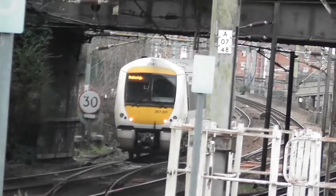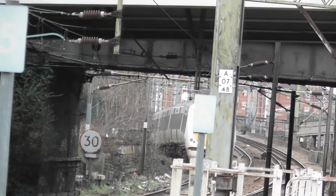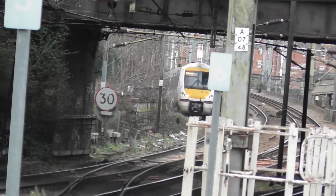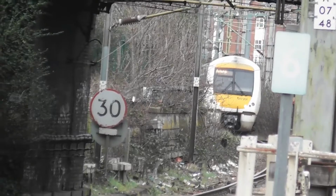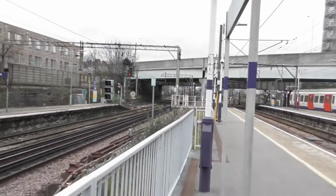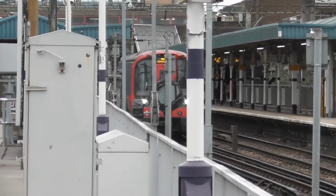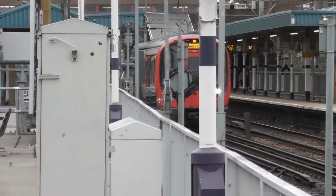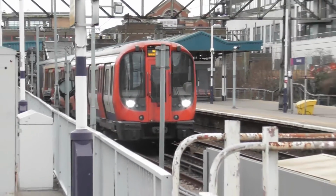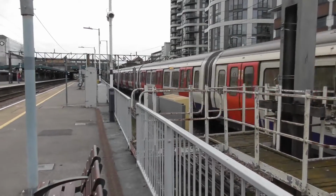Going to curve its way, going uphill towards Fenchurch Street. Oh no, it's not coming uphill. It's actually just going to go down there, cross underneath that section, and continue on its way to Fenchurch Street. Nice. Okay, departing Barking. On the far left, there's a London Underground service to Upminster District Line. We've got a Hammersmith and City Line service to Hammersmith, starting from Barking.